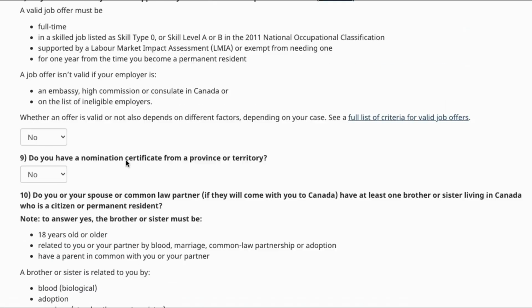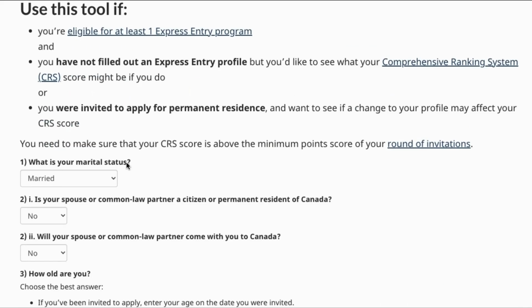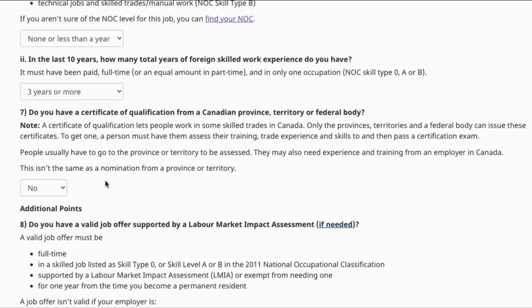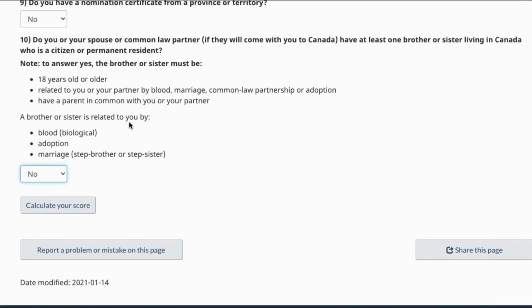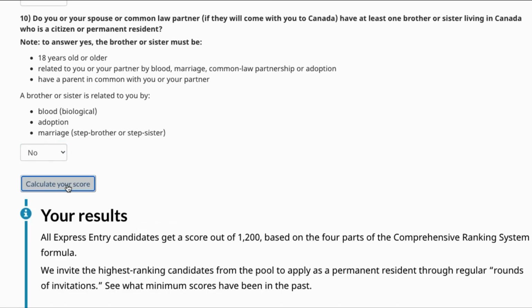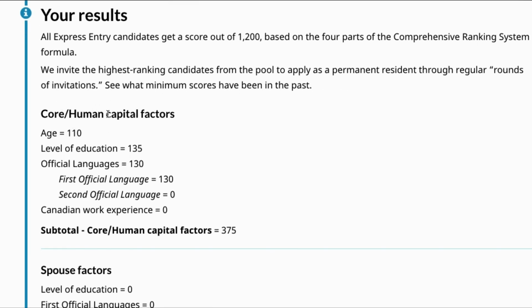Bear in mind one thing: here I selected that my spouse is not coming with me. But if you selected yes, then it would have asked you some extra questions about your spouse, like if she has done IELTS or what her education qualifications are. Since I selected no, it didn't ask me those questions. So you just select calculate your score, and boom, you see a breakdown of how your score is calculated, and how much you got for each section.